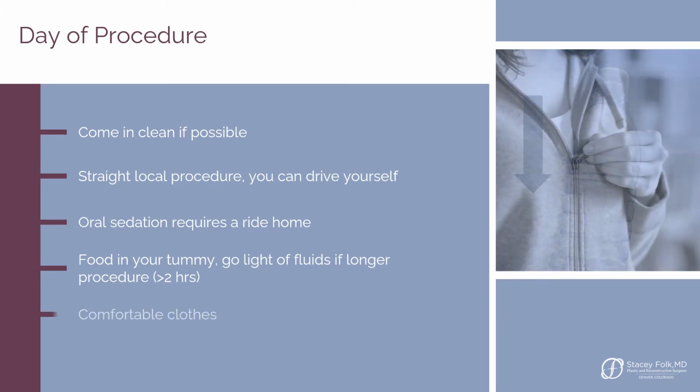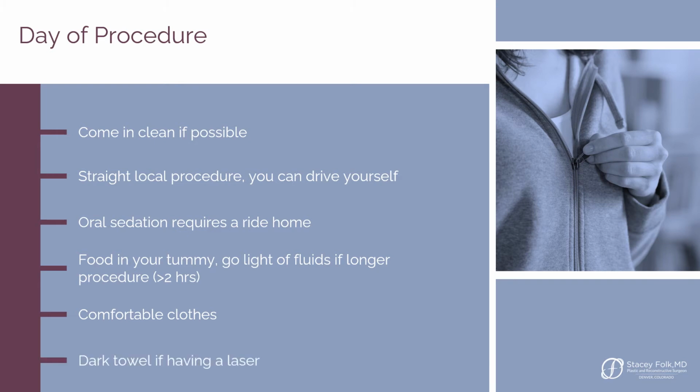Wear comfortable clothes like a hoodie or something you can get into easily, and if you're having a laser procedure, bring a dark towel so you can kind of wrap it over your head like a scarf and not scare everyone as you're going out to your car.